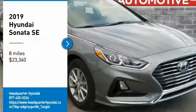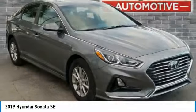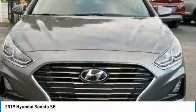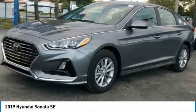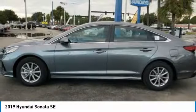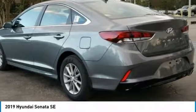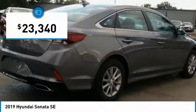Stop by and take a look at the 2019 Sonata. The Sonata has a long list of technologically advanced interior features and options that make driving safer, more convenient, and much more fun. Don't forget the exterior corrosion protection, a 14-step roto-dip system that provides unmatched protection for your Sonata and is priced below $25,000.